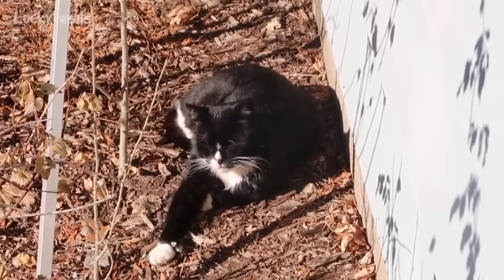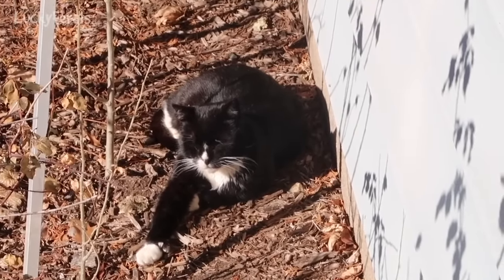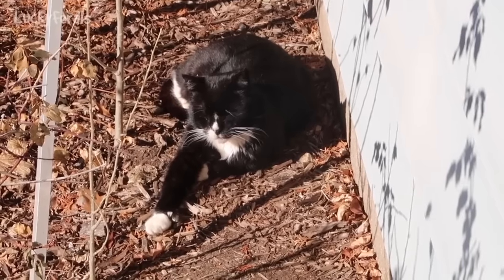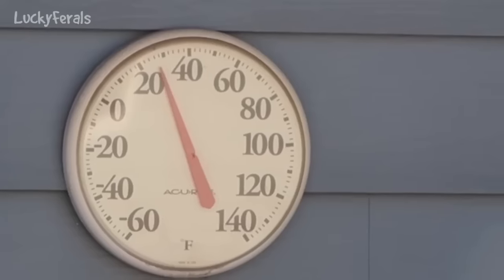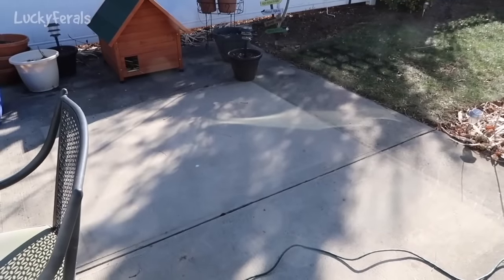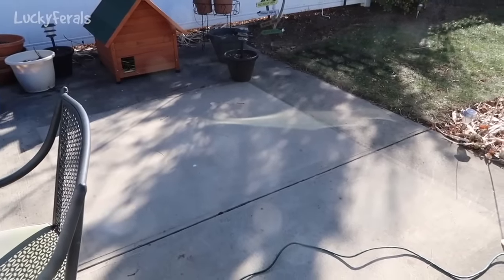Right now it is 11:15 a.m. There's Hydrox, he's laying in the sun by the house. Looks like a happy boy. It is about 26 degrees. All of the snow is gone. It is all gone, I'm so happy.